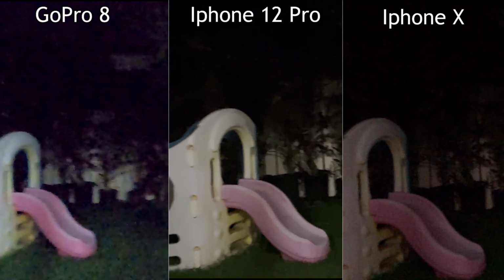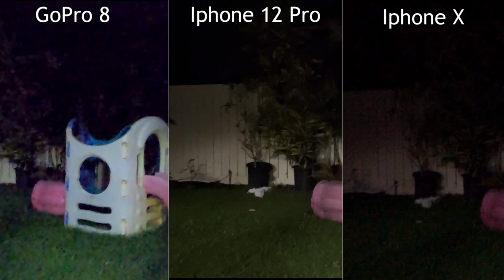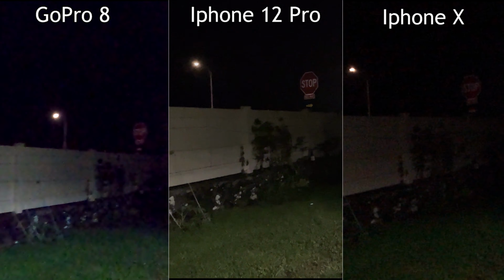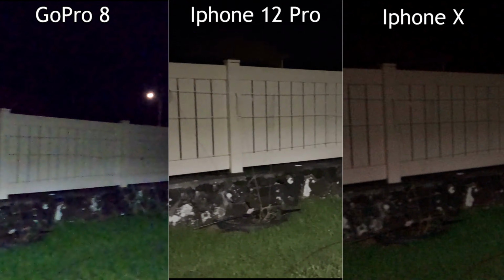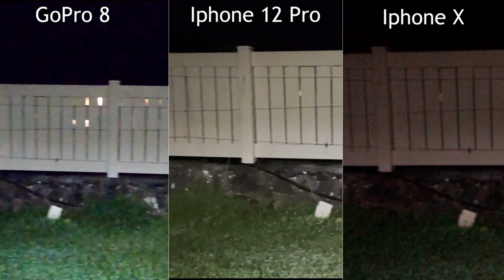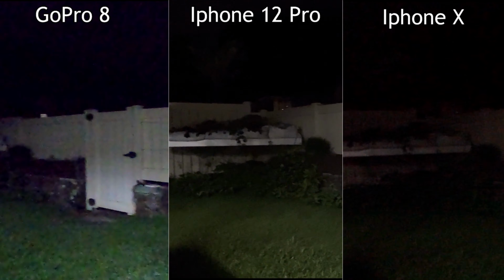So my opinion is to spend your money on the 12 Pro for daytime low motion recordings, such as walking, and also low light videography. Get the GoPro if you need the extreme daytime video stabilization, the removable micro SD card, and ruggedness.